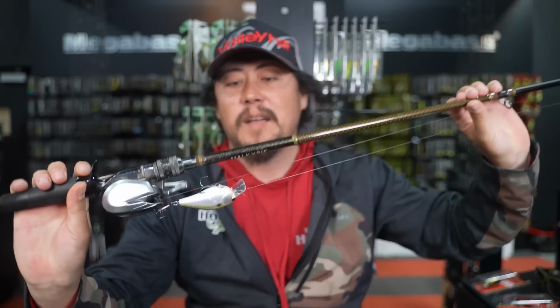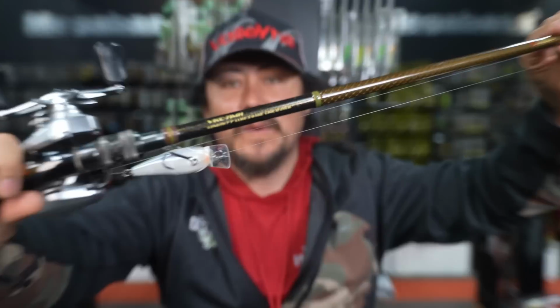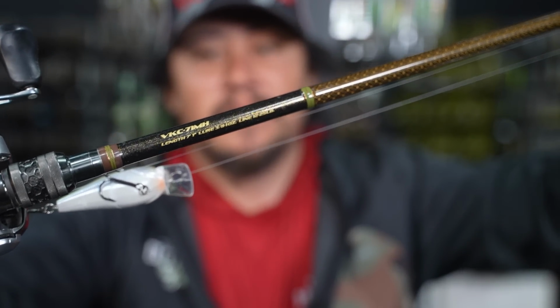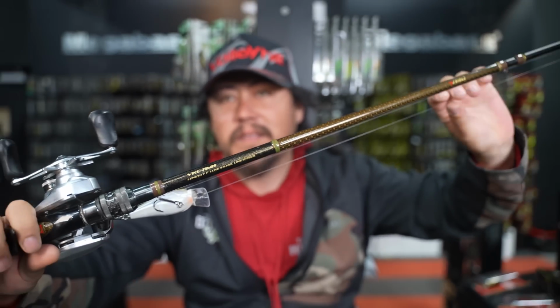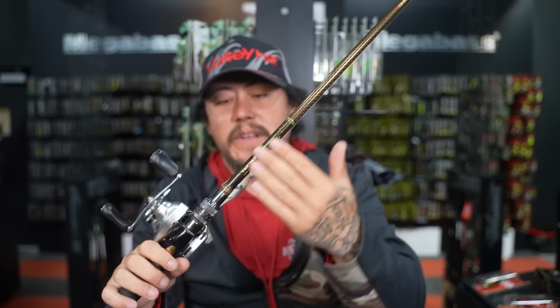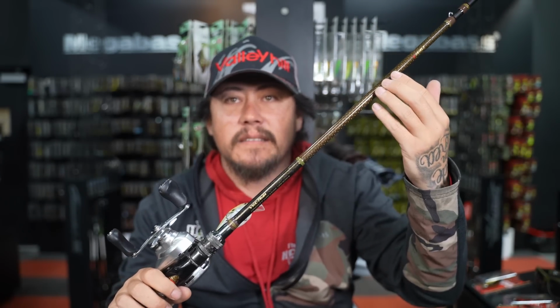So let's talk about gear. On my crankbait, I'm running a Valkyrie 7.1 medium heavy. I feel like this is our favorite rod for shallow to mid depth. There's not a better rod. The Valkyrie has this hybrid graphite glass that for every rod they change the mix to get it to have the action that you want. It's got a super sick action.